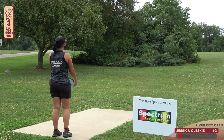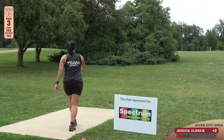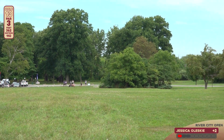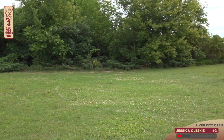So there is just the normal medium grass that is inbounds on the right, and lots of people will filter over there just because it is safe. The main thing I would say for this one is just trying to get distance. There's not really a specific landing zone that you want. You just want to get as far up there as you can to give yourself a close putt.